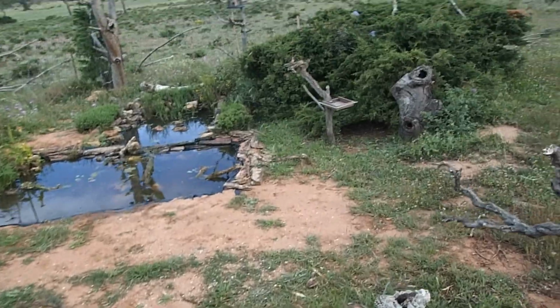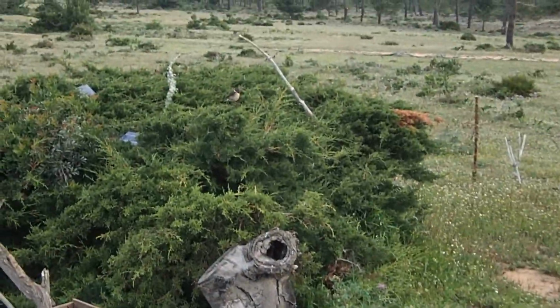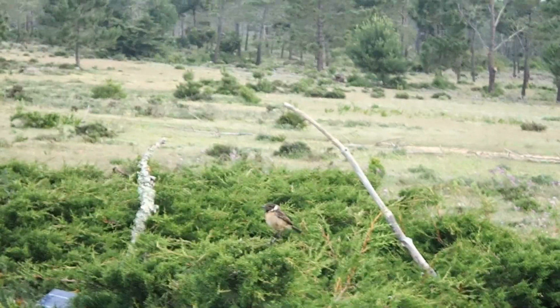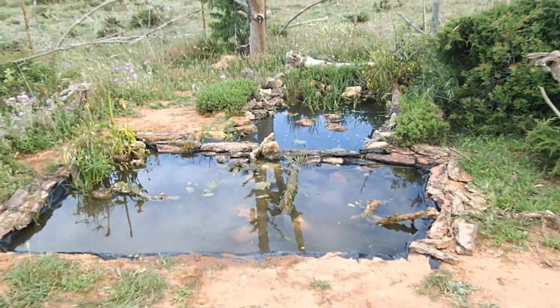Oh, look at this. Sitting right next to me. There you go. 2 meters away. Little tiny stone chats come in already to say hello. Incredible. So friendly. He's seen the food I put down, obviously. The pond is now full again.